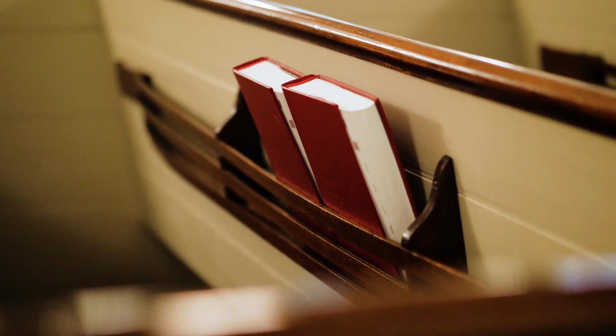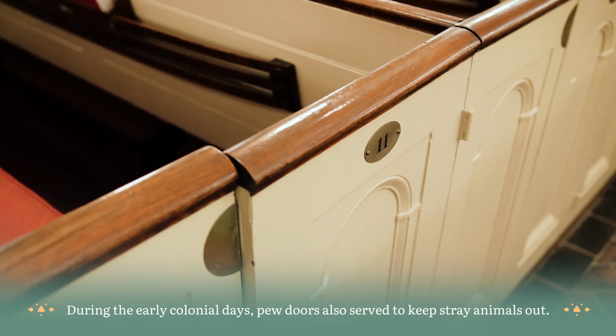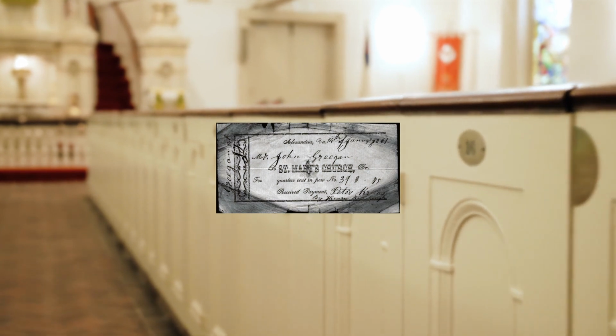Each pew is entered through a door that has a number on it. On cold winter Sundays, worshipers would bring heated stones or bricks from their homes and place them at their feet. The box-style pew allowed the heat to be contained. Until 1946, members paid for a pew each year. This was called pew rent.